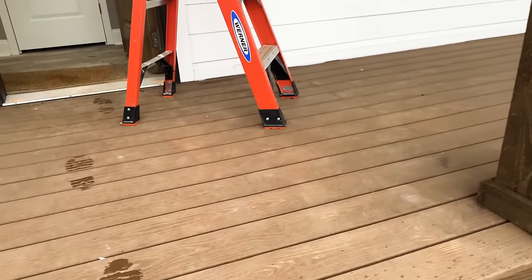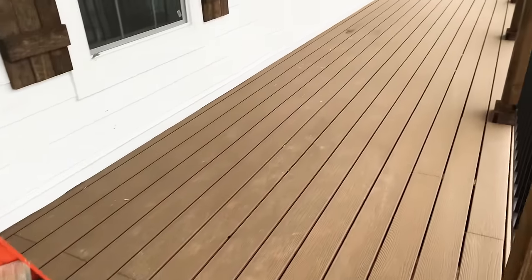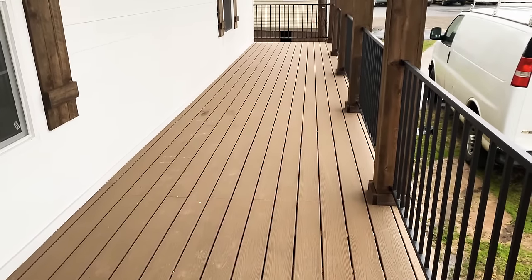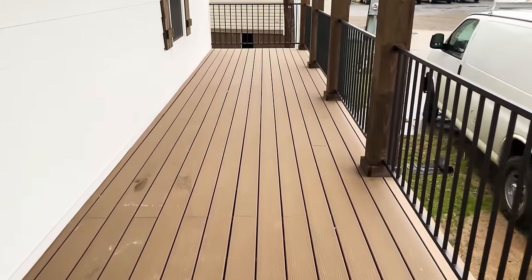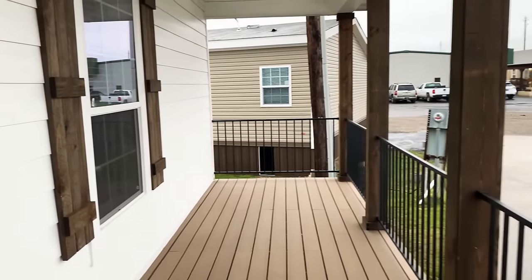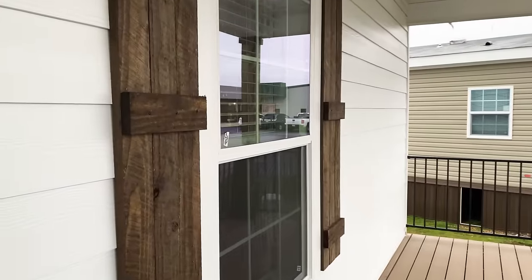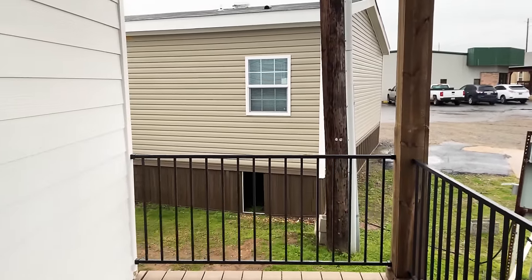They use Trex decking on their porches. It's a composite material that doesn't stain or fade, warp, expand, rot, anything like that. Seen that on a lot of new construction nowadays. Use the barn shutters here, real wood. Nothing plastic or anything like that.